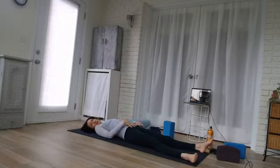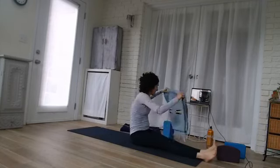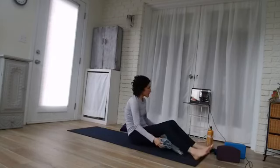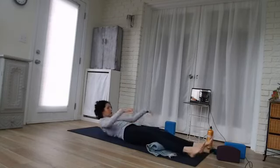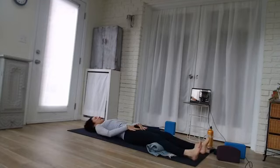If the low back is still uncomfortable because of a tight psoas, you could put a blanket under your knees. Now that's a better place if you need a little extra support, because that's going to just take some of the tension off of the tightness here without skewing so much the alignment of your pelvis and your thighs. But the tops of thighs can still settle back.